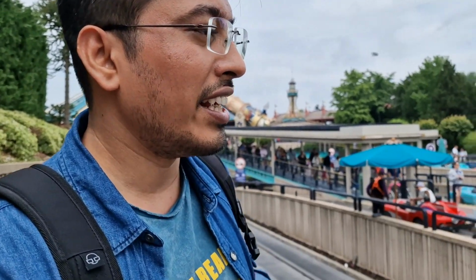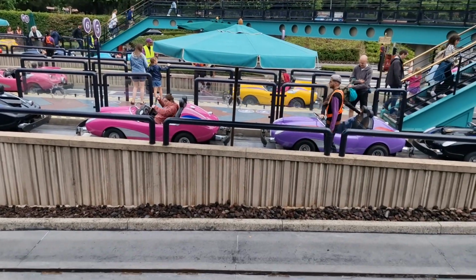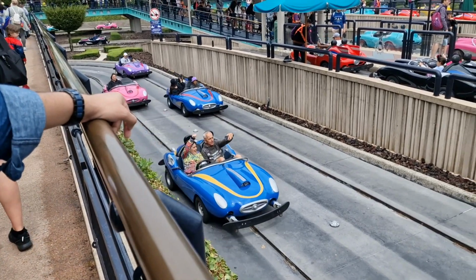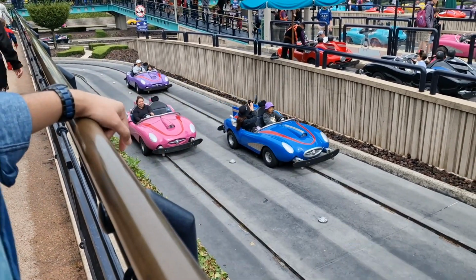This ride is more like a bumper car but without its support. So you actually need to accelerate, you actually need to apply the brake, and also you need to take care of the steering. And just look at it, it's like just a track. All you need to do is keep your car on the track every time.